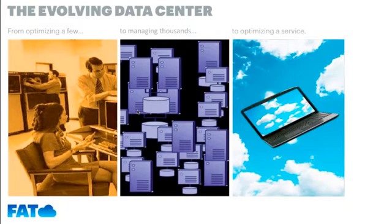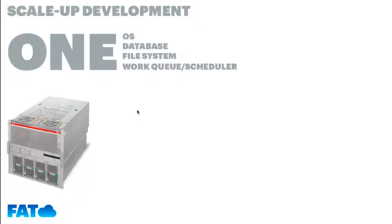And again, programming to all of those machines and making an application work elegantly across them is not an easy thing. If I return to the analogy that I used before of the mainframe or Unix machine, scale-up development is relatively simple in that you have one operating system to concern yourself with. You have one database that you would call on from within your program, one file system, one job control language, work queue, scheduler type environment.